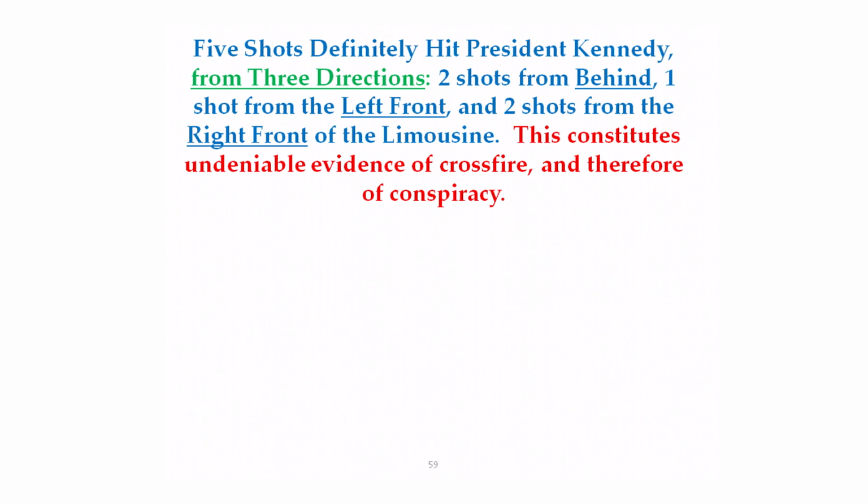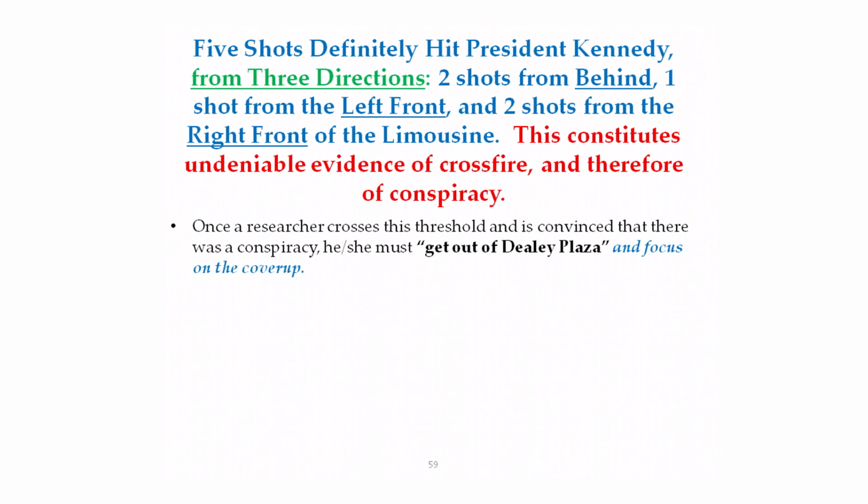So to conclude, I believe 5 shots definitely hit President Kennedy from 3 directions. 2 shots from behind, 1 shot from the left front, and 2 shots from the right front of the limousine. This constitutes undeniable evidence of crossfire and therefore of conspiracy.